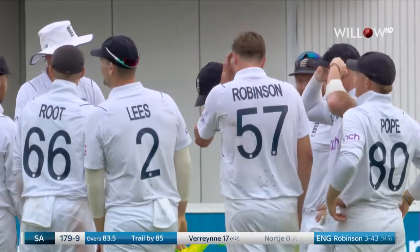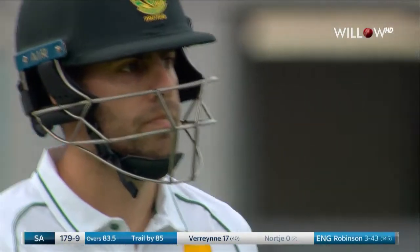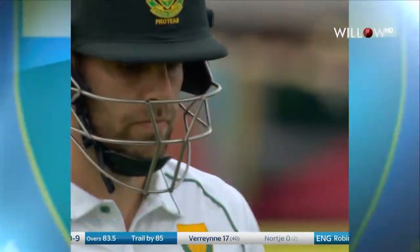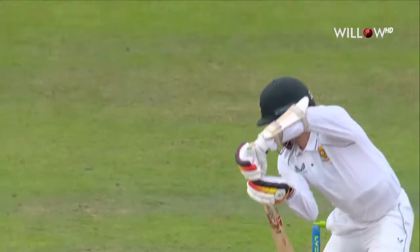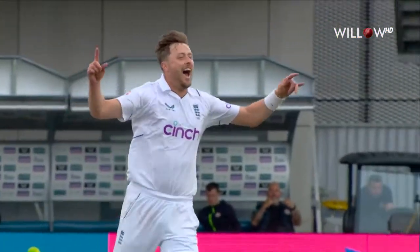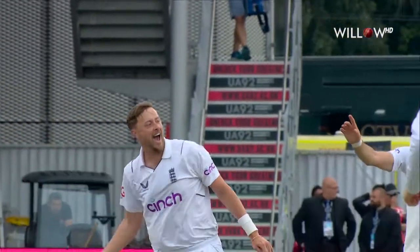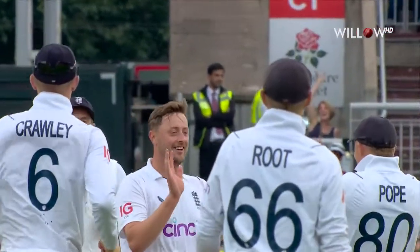Absolutely brilliant ball, just in the channel, lifting, little bit of straightening off the pitch. High release means you will get bounce, and bounce it did. Nortje, well, that would have been too good for a batter, even in the top order. He had no clue, and the celebrations begin.